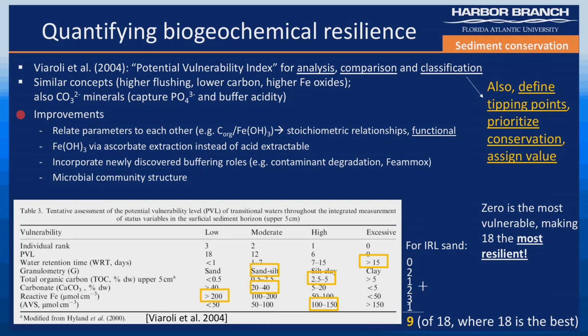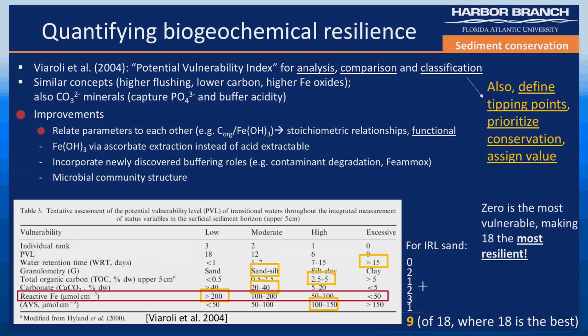There's a lot of things that I would improve about their procedure to quantify vulnerability. I would actually try and relate these parameters to each other, because right now you're essentially just categorizing things like, for instance, reactive iron. You look at the concentration. If it's greater than 200, then you get 3 points. 3 points for reactive iron. So it's kind of arbitrary. Sure, you rank them, but then you end up just assigning an arbitrary number. So I want to actually use geochemistry and develop relationships like we did for the seagrass when we said that molar ratios over 200 are going to prohibit seagrass growth.